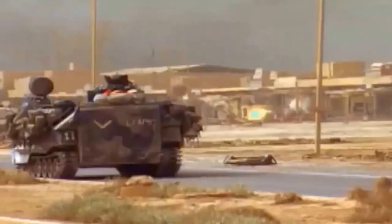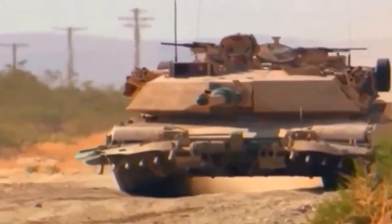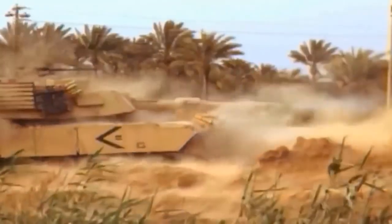Tank! Call that tank first! Identified! Fire and adjust! On the way!